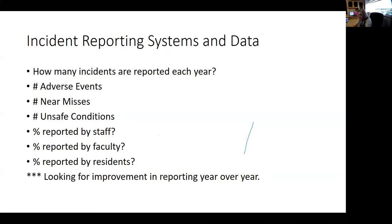And I will say that having seen some of the site reports from across the country, the majority of the academic health centers, the residents, primarily will submit adverse events, but CLER wants to highlight the importance of identifying near misses. So those incidents where harm could have come to the patient but didn't, and they want to document those as well. And then the number of unsafe conditions identified. They would like to know that number.